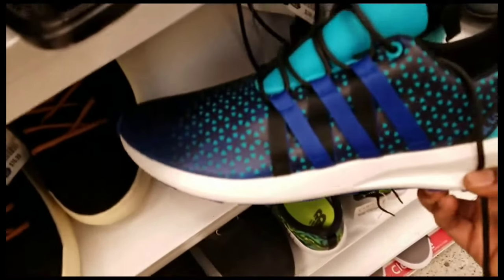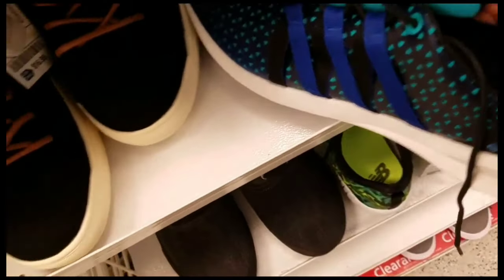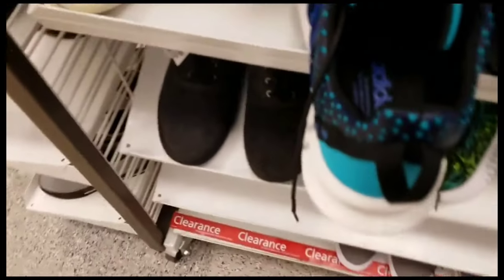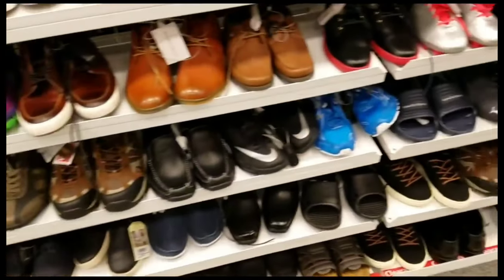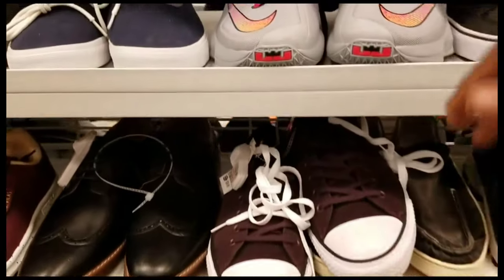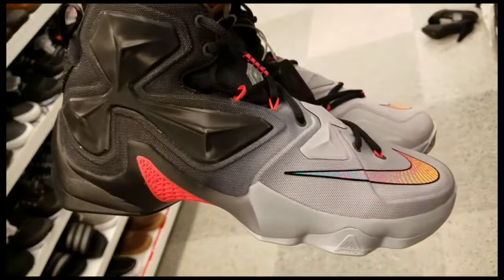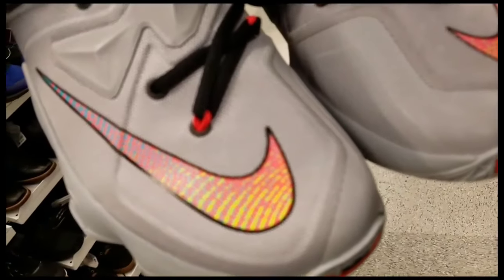I've seen either dude before. $36. What size are they? Size 11. Too small for me too. I like the colorway on them. I remain to be corrected because I thought these were only GS sizes, but I guess they got them in adult sizes too. These LeBrons right here are pretty dope, bro. I haven't seen these advertised.